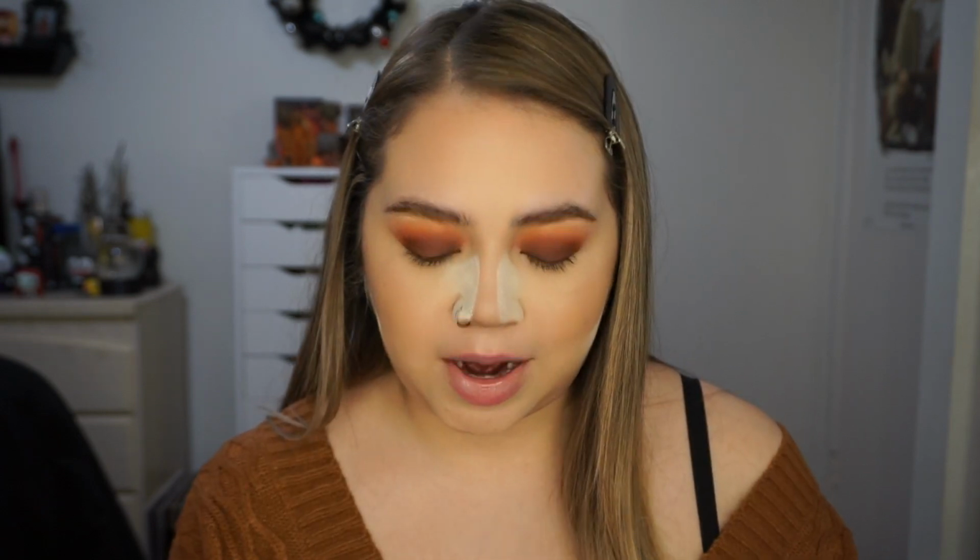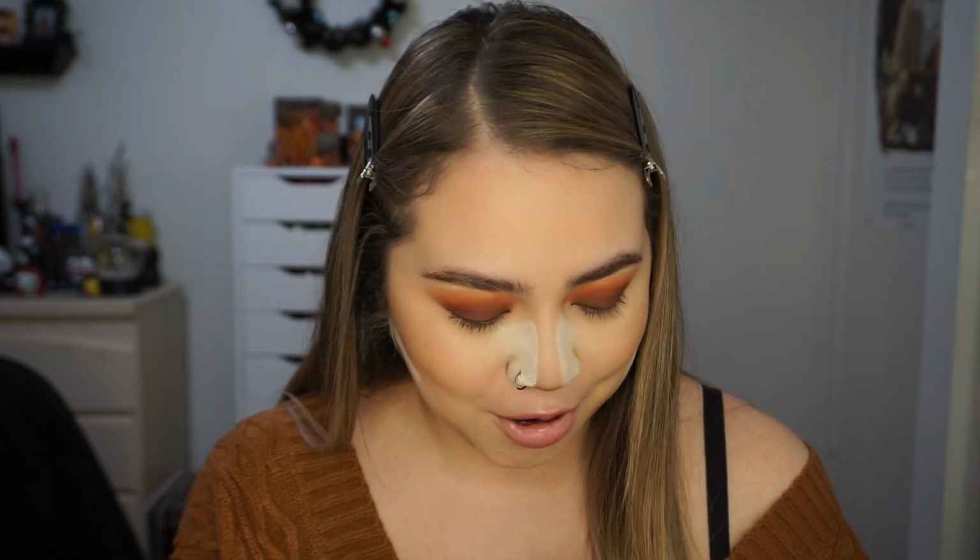We have two blushes. I'm going to take, oh my god, can anybody else like never open these compacts? Like, am I just dumb? But they're so hard to open.